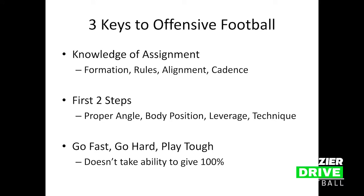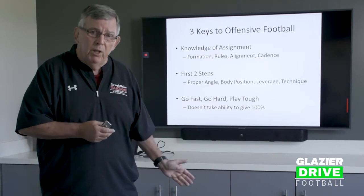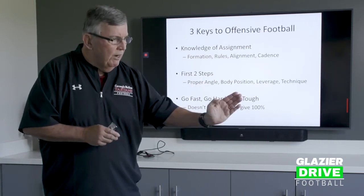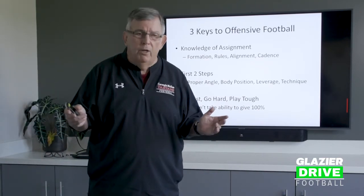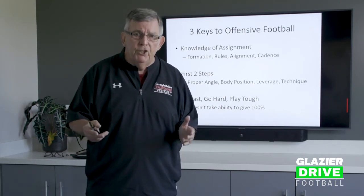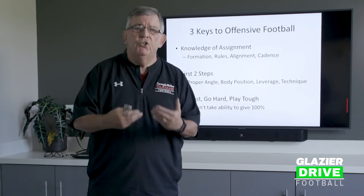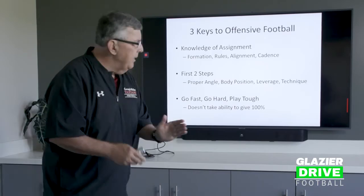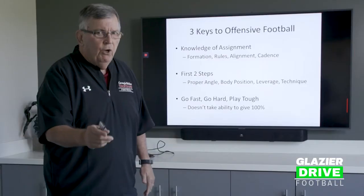The third thing: go fast, go hard, play tough. It doesn't take much ability to give effort. If you can't give me effort every time, you can't play. I don't care how good you are, you can't take a play off. You've got to fake, you've got to block. There have been many times when we're grading plays, I'll give the quarterback a plus because he threw a touchdown pass, and I gave him a minus because he made a poor fake. Maybe we got lucky making the touchdown pass, but it was not consistent. It was not what we expected out of him. So you have to do your assignment on every play. Knowledge of assignment, first two steps, go fast, go hard, and play tough. Give it your all every play.